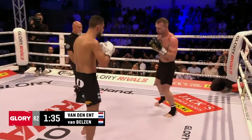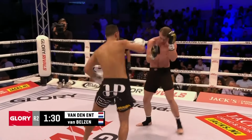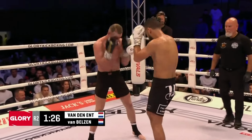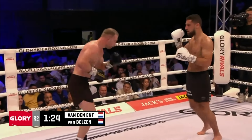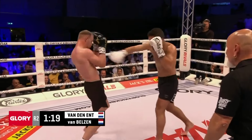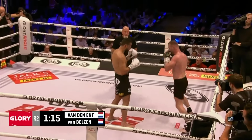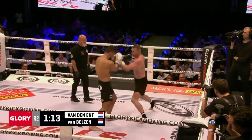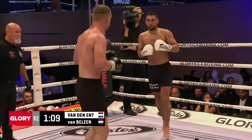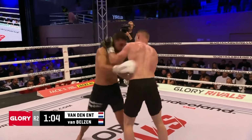Yeah. Regilio Van Dient looking very comfortable in this matchup. Van Belzen chops at the leg. Continually going back and forth. 1-1, 1-1. Right. Like how Van Dient just mixes kicks, knees, hands, just flows between all strikes and does it very fluidly.